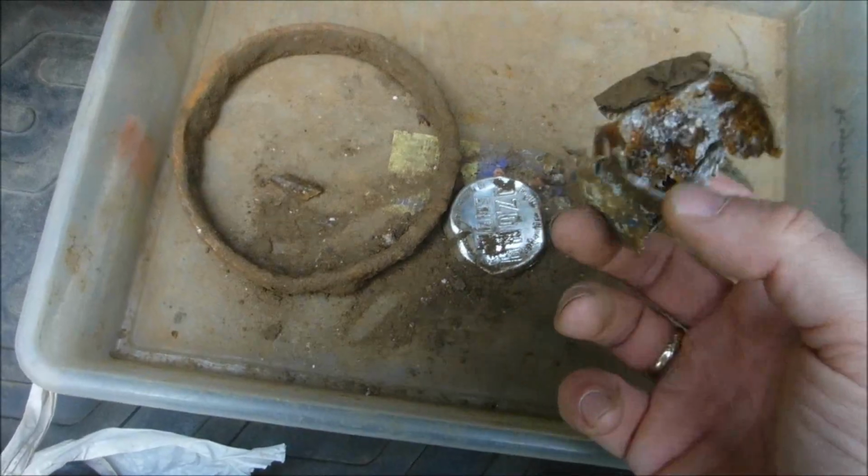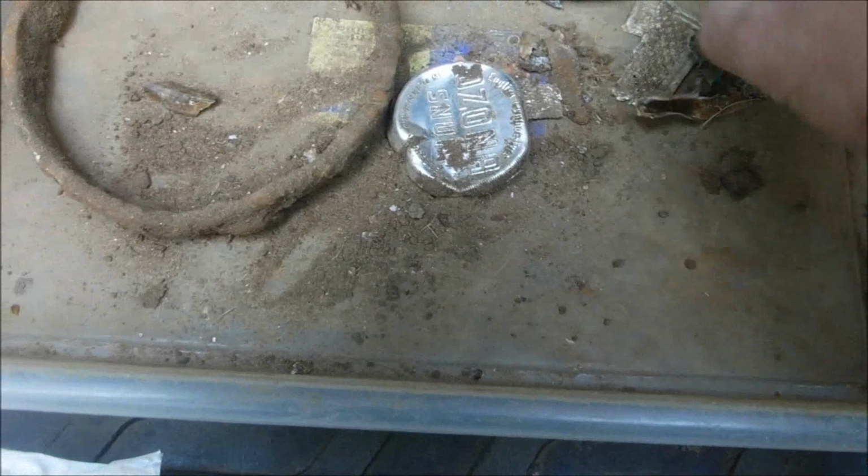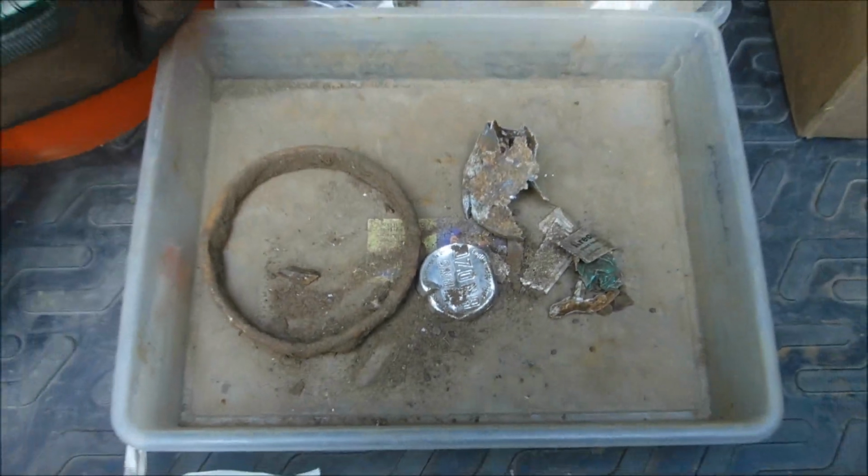The Nivea, I'm surprised it's so mushed up, because they normally come out good. That's a Nivea hand cream lid and so on. Just modern stuff, that's it. Nothing. Very clean. But there you go. That's the way it is.